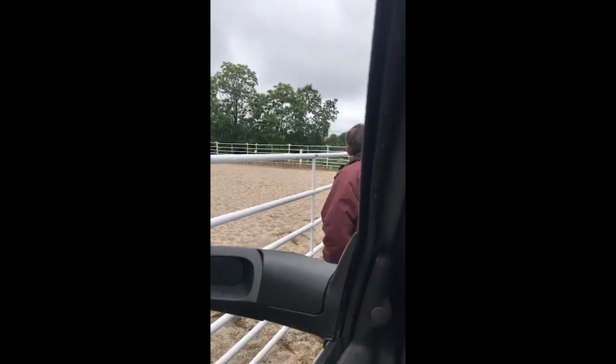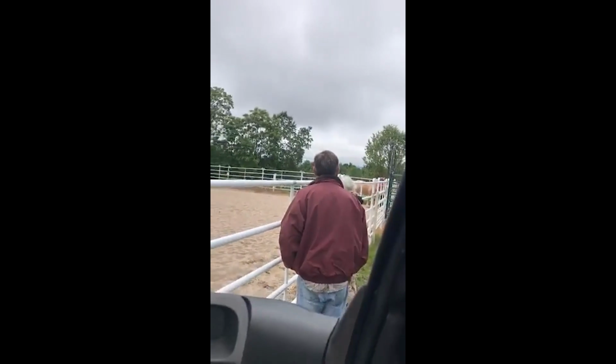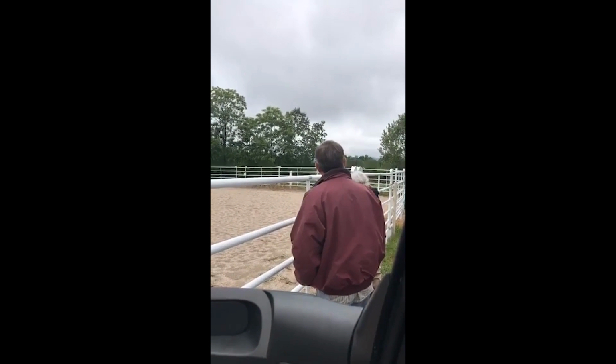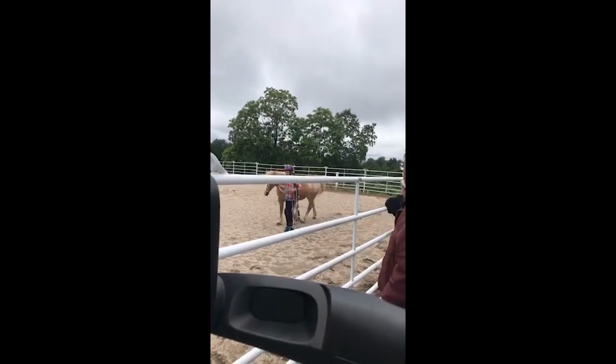She really should have taken a picture of this pony when she first came, with that big roll of fat on the back. There we go. Come here. Come on. There we are. Yes, we are. All right.